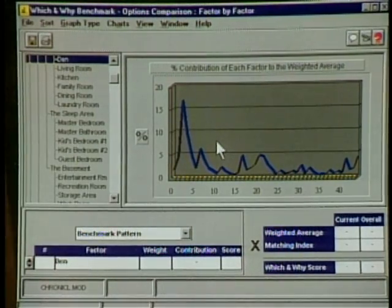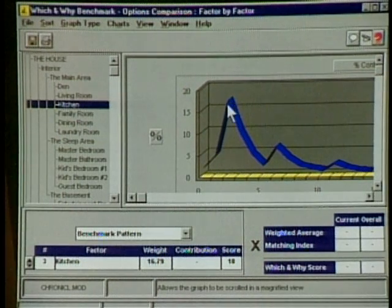So you've taken all those measurements, all those weightings, and turned them into this sort of profile or graph of my ideal house. Exactly. And you can see the high points are the most important factors. By point and click there, it shows that the kitchen is most important, and it shows the weight of the kitchen relative to the whole house. Now, how do I compare my ideal to the houses I'm looking at?